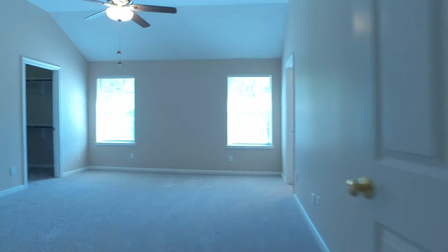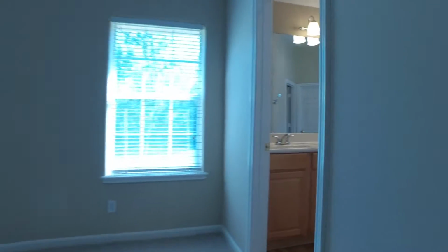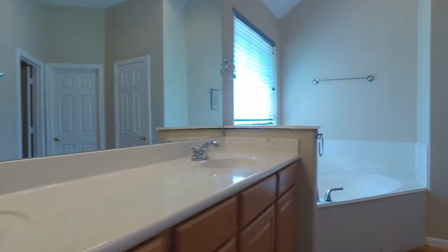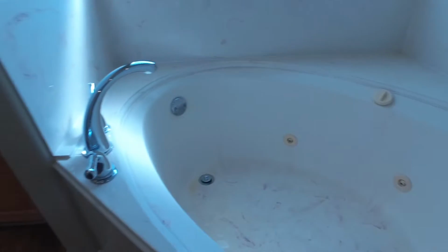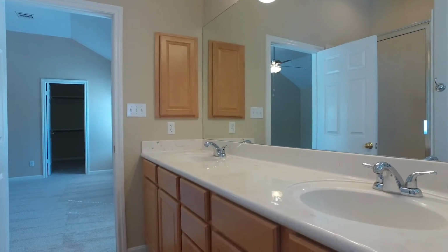The master's off the back of the home with tall ceilings, a big master closet, and the master bathroom is perfect. His and her sinks, a large soaking tub, separate shower, even jets to relax you. This is your very own private space to shut out the rest of the world and unwind for a little while.